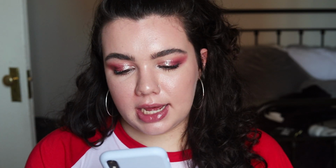And it says that the shades should be the same as the original Pro Filt'R. Like I said, that one didn't work for me, so I don't have a shade in it. I just remember getting a tester forever ago. But I have the shade 185 in this, which is a neutral undertone one, and I personally think it's a really great match. This actually might be one of the best matching foundations I have in my collection now.